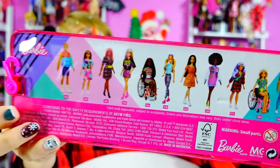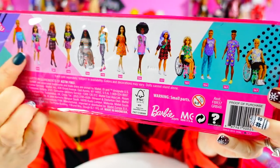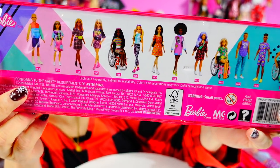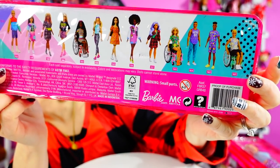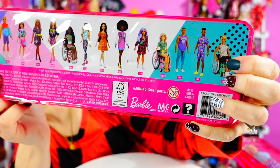Oh, I forgot to show you the back box. So this is the new line. And as far as I know, these all, I don't know about the wheelchair ones, if they come in this packaging. I didn't see them yet. We finally have a Ken in a wheelchair.